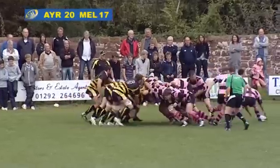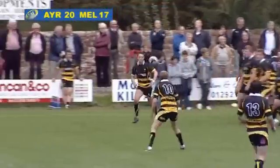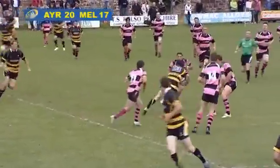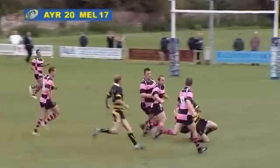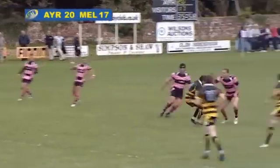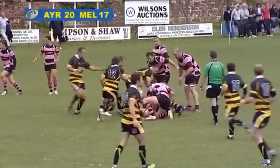Clock's running down, picked up at the back there by Andy Dunlop. Oh, and a steal there by Scott McCormick. Big chance here for Jamie Murray. Wee knock back, still tidies it up, gets away from Cammy Taylor. And oh, that's opening up for him there, but Taylor getting back to save the day for Ayr. Melrose piling in. John Dalziel opening it up. Ross Miller, no way past Andy Kelly and Scott Forrest.